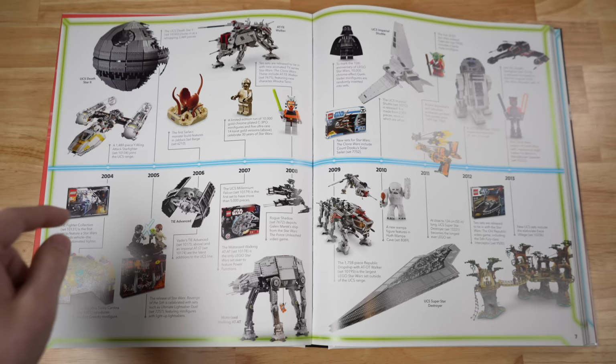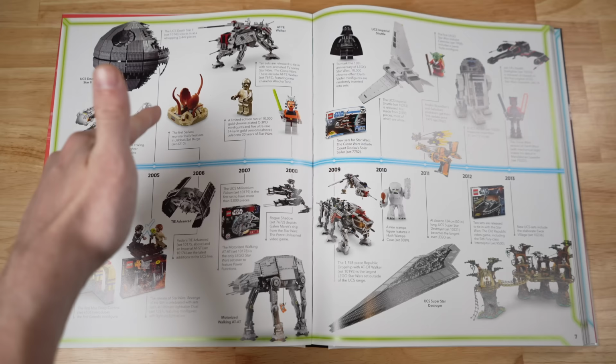The first one I noticed was this Mustafar set 2005, but this build here is from 2012, and then they cropped it terribly. Very nice. Then the Jabba's sail barge here from 2006. Well, that Sarlacc pit is actually from 2017.